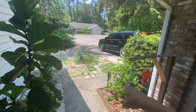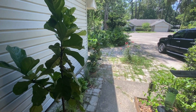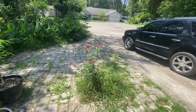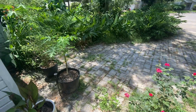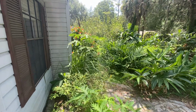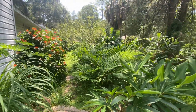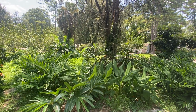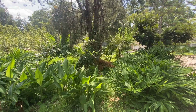Let's take a look. I planted a new Barbados cherry here. There's the row of potted plants on the left, and some overgrown roses need some tending. Over here I've got a couple papaya in pots, lemongrass, etc. This row is turmeric and different varieties of ginger, and behind that are loquats. Everything is just booming, absolutely booming.